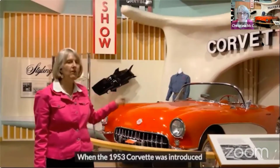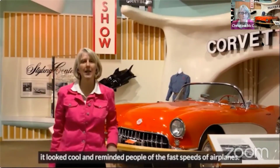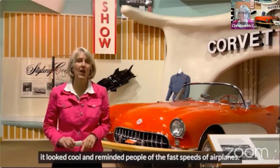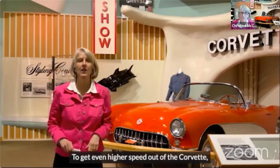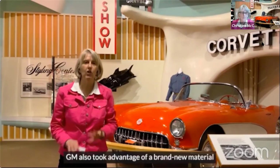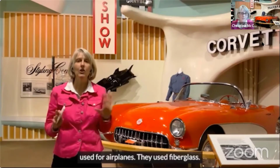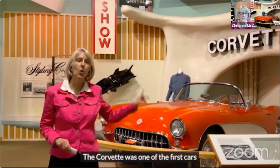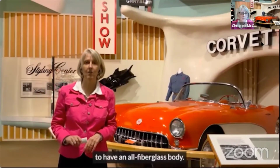When the 1953 Corvette was introduced, it looked cool and reminded people of the fast speeds of airplanes. To get even higher speeds out of the Corvette, GM also took advantage of a brand new material used for airplanes. They used fiberglass. The Corvette was one of the first cars to have an all fiberglass body.